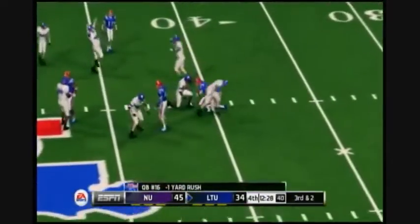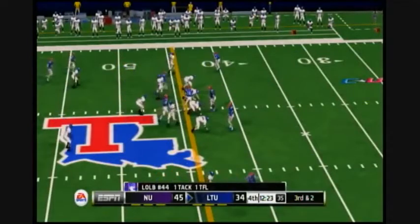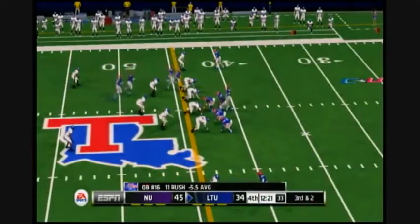He's taken down at the 42. You know, a lot of times coaches look to linebackers for leadership on defense. And on that tackle, he showed you why that's the case.